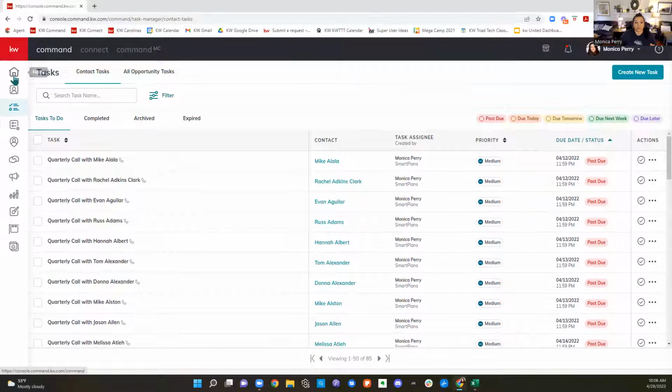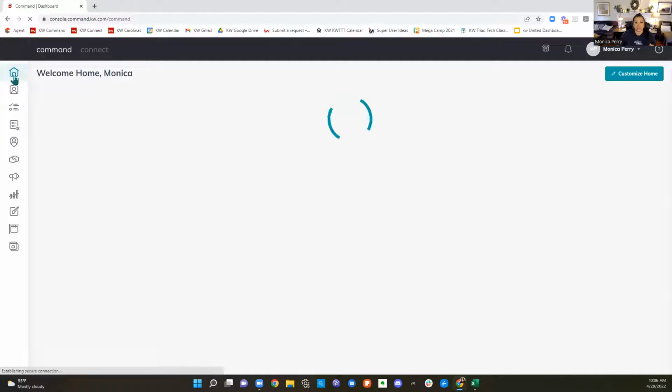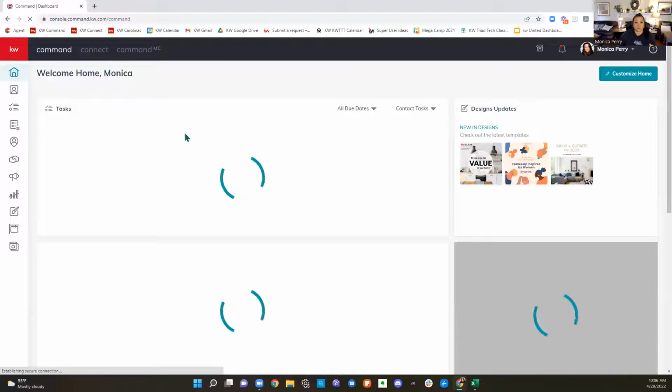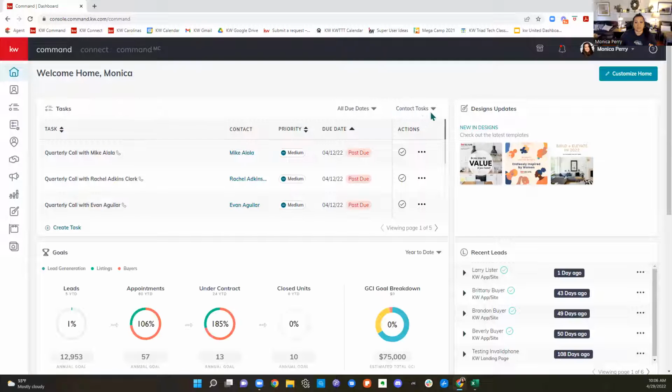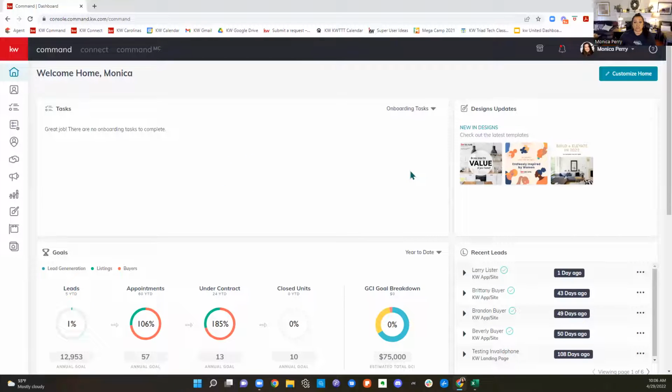Okay, so also if you see on your home screen, your tasks on your home screen are defaulting to contact tasks. You can see that right here in the corner. And you can drop down and switch to opportunity tasks. Or if you recently joined KW, you may have seen your onboarding tasks defaulting to the front of the screen. Those are just showing you things that you can do in the system to kind of get you integrated. So since you've been in boot camp, you might have already done all of those.